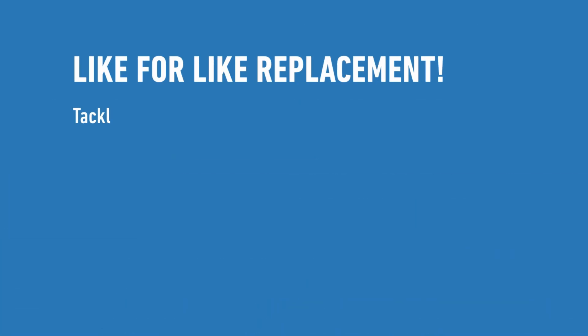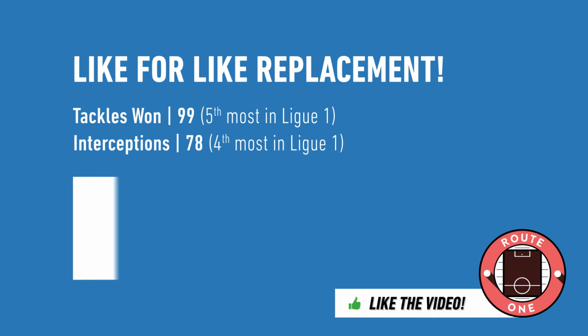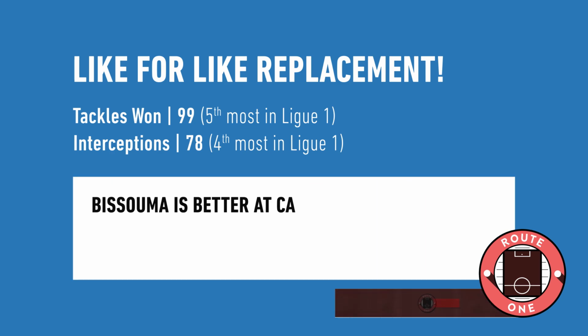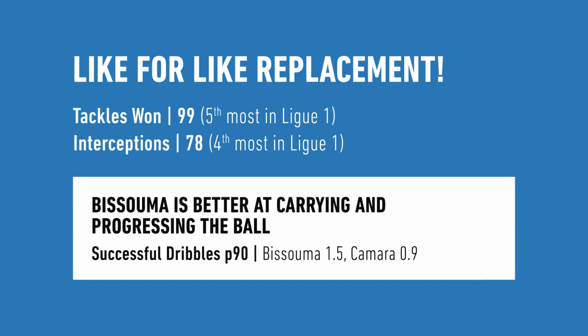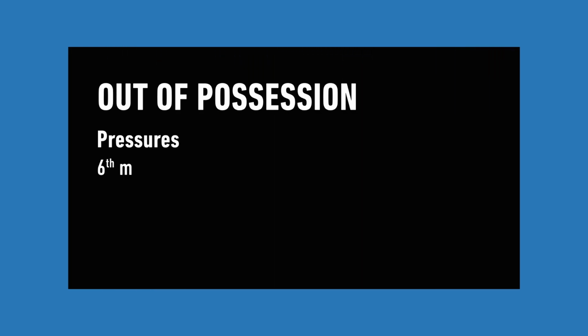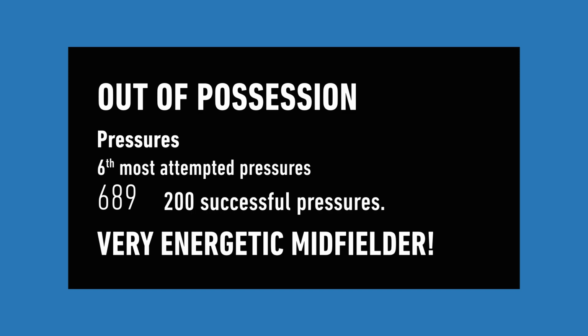He won the 5th most tackles in the French league with 99 and also got the 4th most interceptions. The only difference that might put Brighton off signing Camara is his ability to carry the ball, which Bissouma has been really good at. Also with Bissouma's dribbling ability, 1.5 successful dribbles per 90 compared to Camara's 0.9. But it's out of possession where Camara is really good, with the 6th most attempted pressures, 689 and 200 successful. Very energetic in the midfield, and that is what they need to replace Bissouma with.